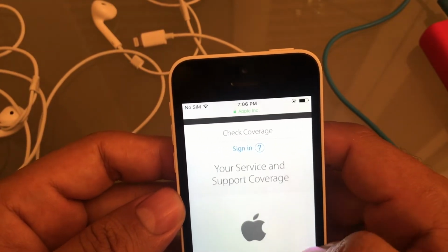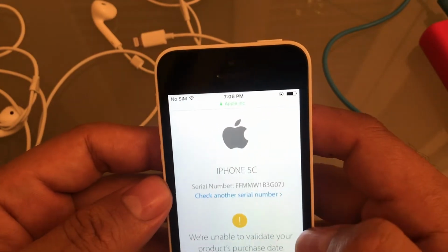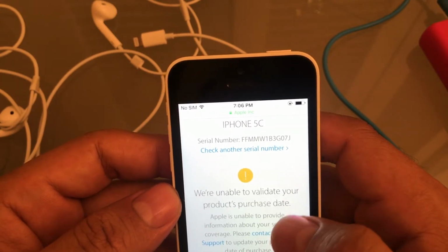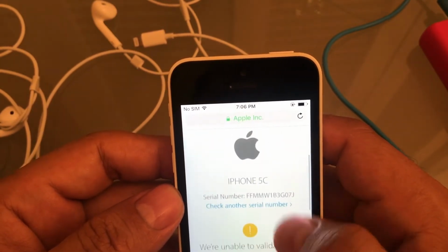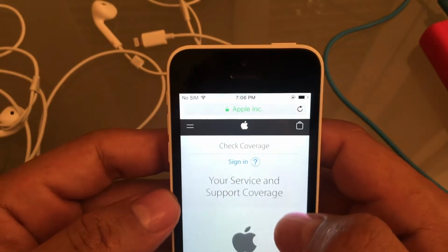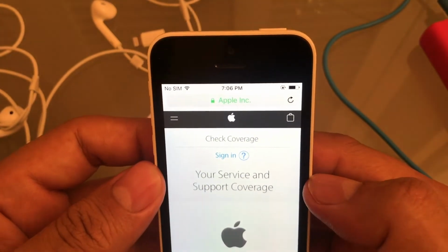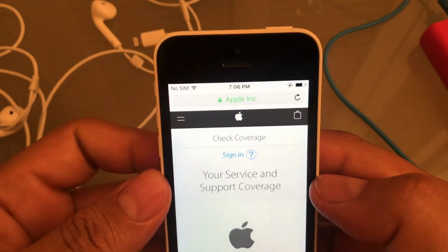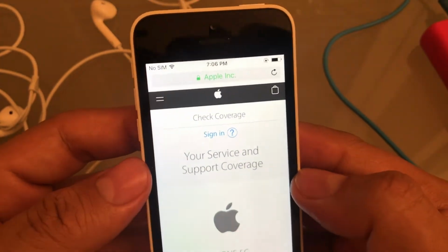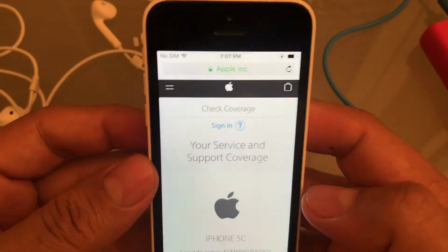and look at this, guys. Your service and support coverage, it identifies the phone as iPhone 5C, which is good, and we have the serial number here, but it's not telling us about the warranty because this is an old phone, so of course it's out of warranty. But if you have a newer phone, you will see here until when you have the Apple manufacturer warranty. That of course just covers errors from Apple and not from you. Like it doesn't cover a broken screen, it doesn't cover water, nothing like that. It only covers if, let's say, the battery is defective or if something happened on the phone, you can go to Apple and they will replace it.